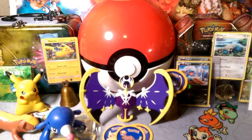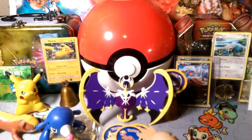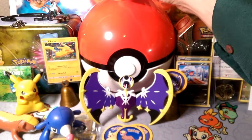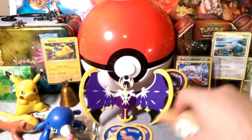Sorry, we gotta move Solgaleo there. And you put it down like this. Look at that. That is adorable. That is amazing. So that's really cool as well. So I think that is all we have for you today.